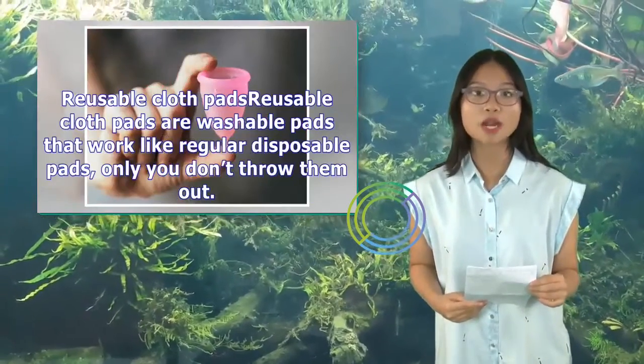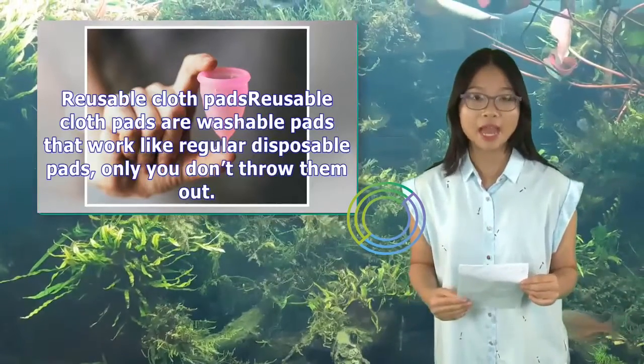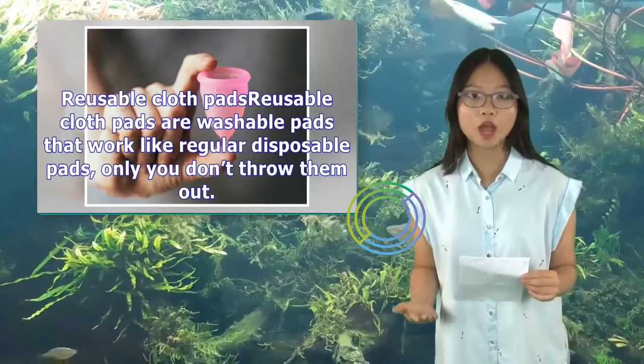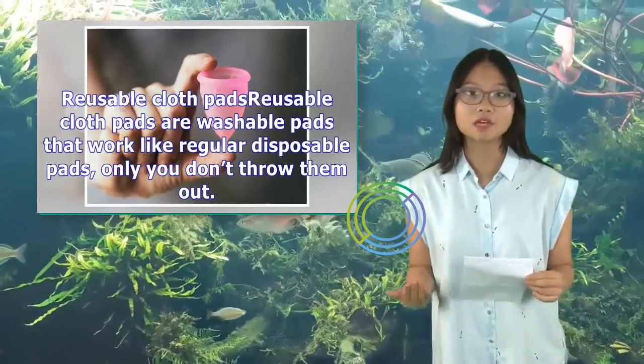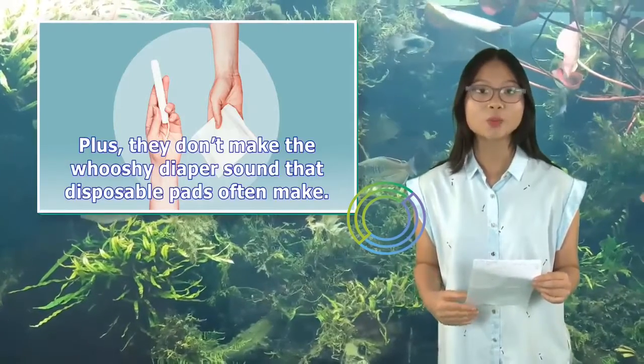Reusable cloth pads. Reusable cloth pads are washable pads that work like regular disposable pads, only you don't throw them out. Plus, they don't make the whooshy diaper sound that disposable pads often make.